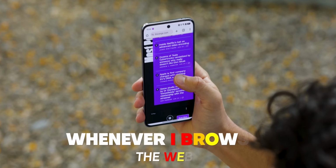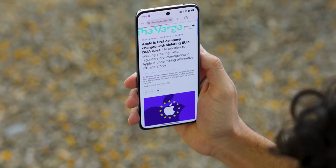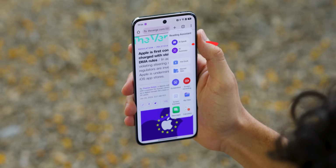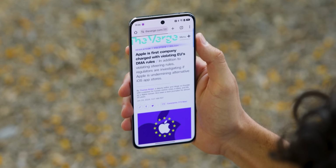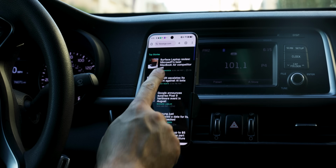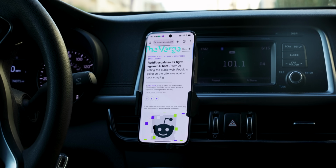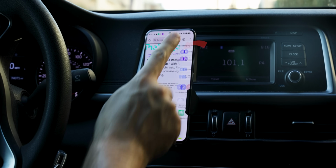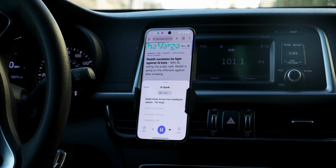The first AI feature I've been using non-stop is whenever I browse the web. Whenever I see an interesting article but don't have the time to read it all, I just swipe from the top edge to open the smart sidebar and tap on AI Summary for a quick overview. Huge time saver. And if my hands are busy because I'm heading out for a drive or I need to do some chores, I can tap on AI Speak in that same sidebar to have the article read out loud.